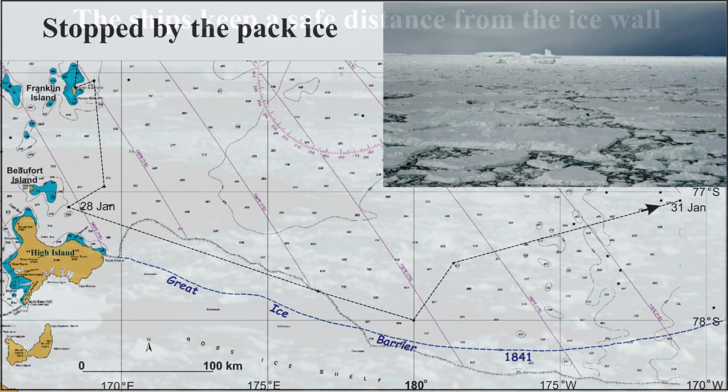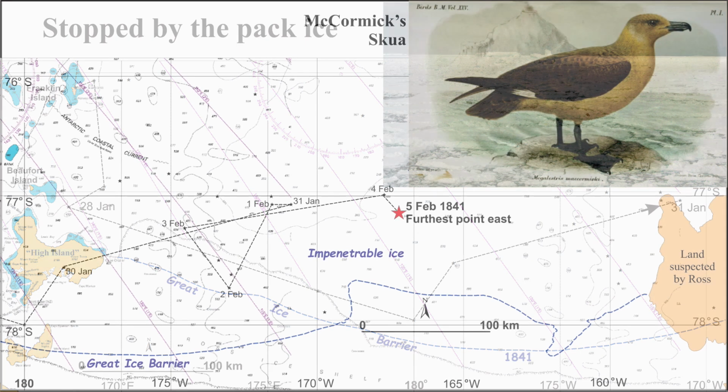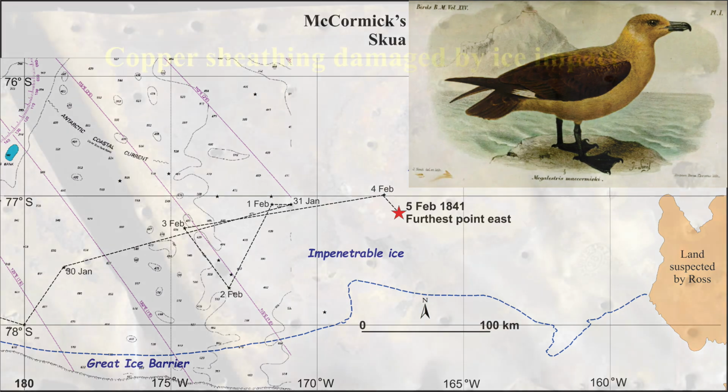barrier. On the 31st of January 1841, having travelled 500 kilometres along the Great Ice Barrier, the ships ran into heavy pack ice. They managed to penetrate over 20 kilometres when it became too hard to push any further. Retreating back to open water, they weaved back and forth through loose ice until on the 5th of February they reached longitude 167 degrees west, where they met impenetrable pack ice.